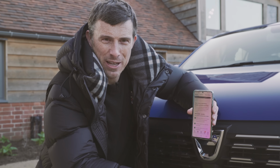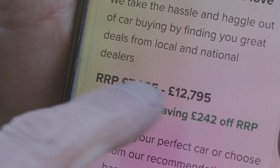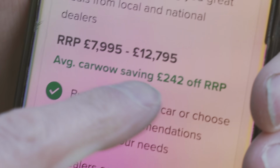Let's start this video by talking about the price, because the Dacia Sandero starts from just under £8,000. Believe it or not, you can even save a bit off that. Look, the average saving through Carwow is £242.